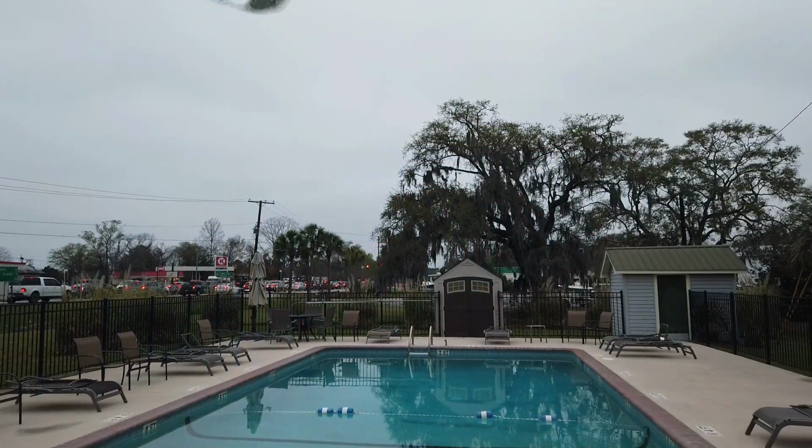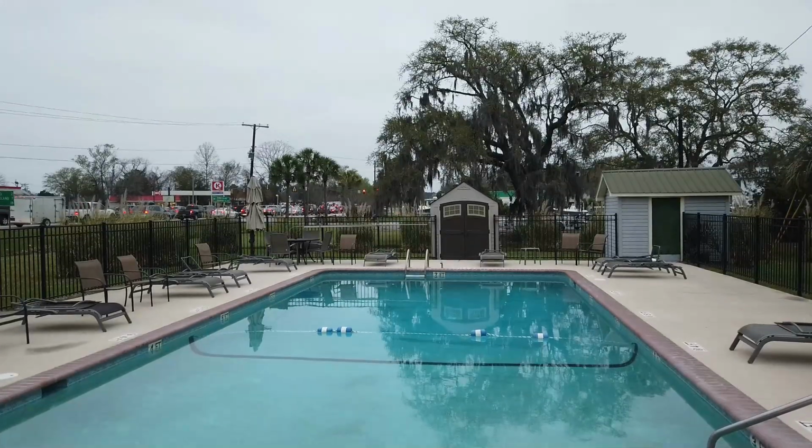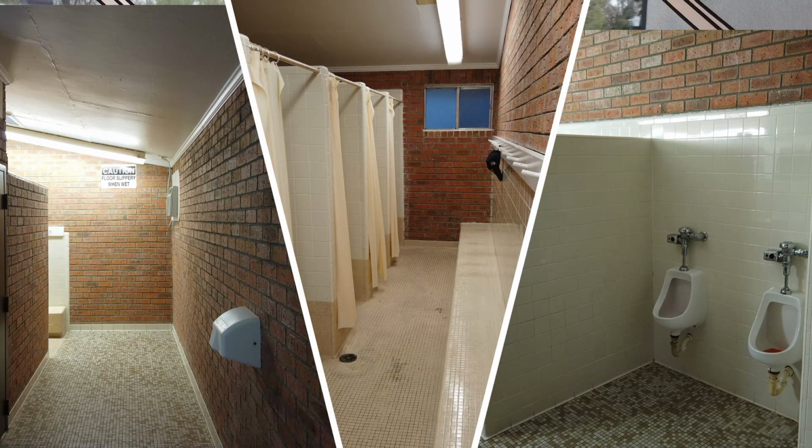The pool here looks nice and clean. The only downside to it is that it is up near the main road, so you have a lot of traffic going in and out of there. The bathhouses are nice and clean here. Didn't have any complaints when I went in the bathhouse just to check them out.